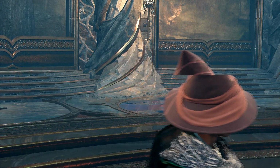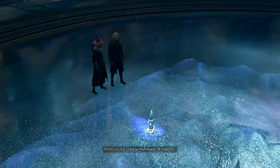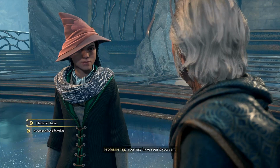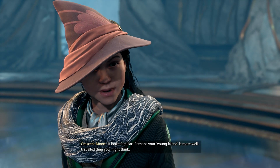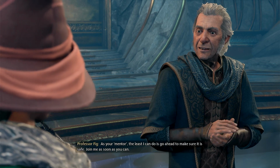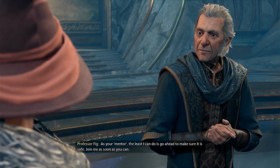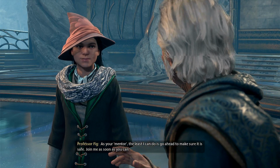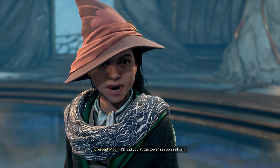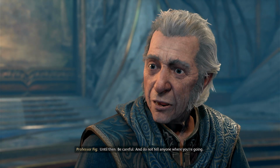Shall we have a look? I know that tower. It's not far. You may have seen it yourself. It looks familiar. Perhaps your young friend is more well-traveled than you might think. As your mentor, the least I can do is go ahead to make sure it is safe. Join me as soon as you can. I'll find you at the tower as soon as I can. Until then. Be careful. And do not tell anyone where you're going.